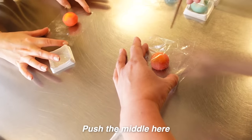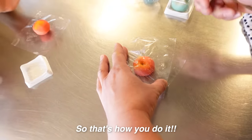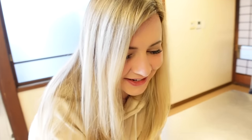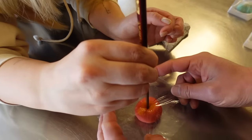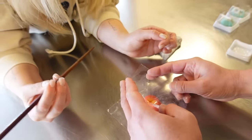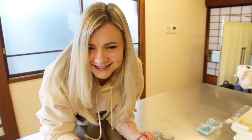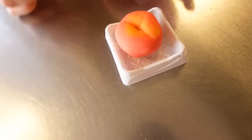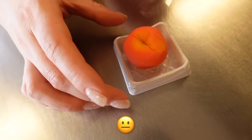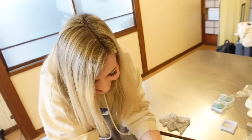In the middle here. Ah, so you do it like that. I always wondered how they did it. I thought they had a mold to put it in. Okay. That's genius. Okay, mine's not as good as his, so it's not as easy as it looks, but still pretty cool. That's alright what you did. It's one of those apples you get on sale because it looks ugly.